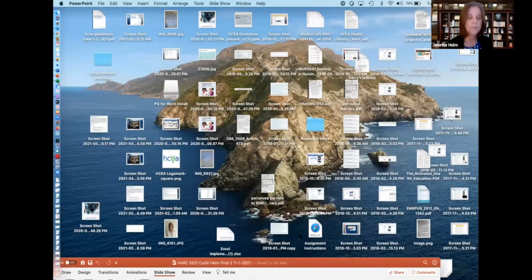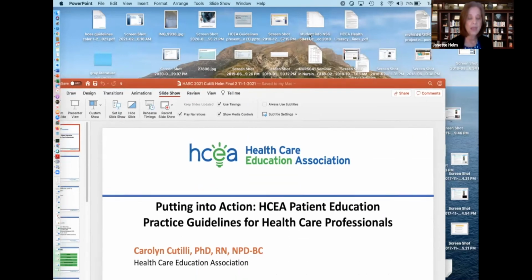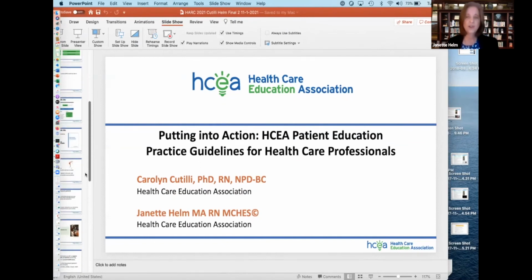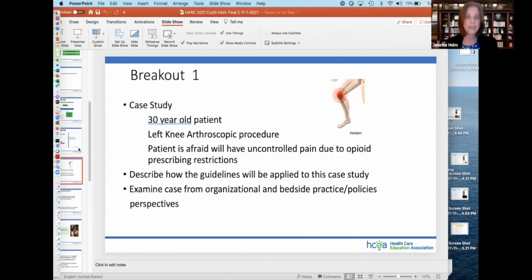But this is a 30-year-old patient who's having a left knee arthroscopic procedure. And the patient's main concern is that he will have uncontrolled pain due to the opioid prescribing restrictions. He's heard that it's really difficult for physicians to prescribe opioids, and so he's worried about pain.